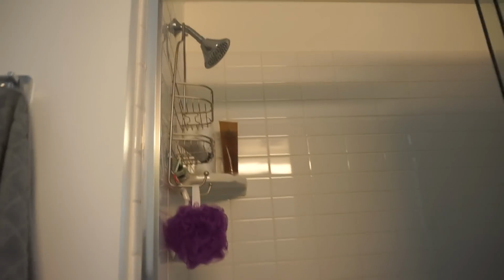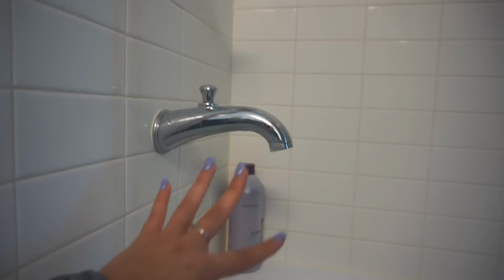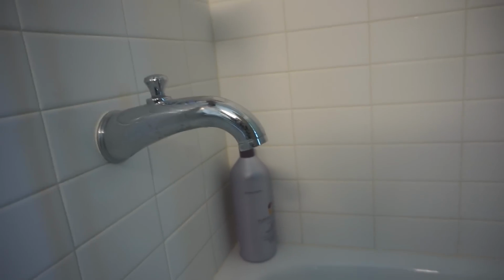And then my shower, which I absolutely love. It has really thick glass sliding doors, which I like. I love that the faucet, this is really random, but the faucet's really high. At my house that I lived in, it was all the way down here. And I just feel like this gives it more of a spa feel. Like when the water comes out, it's just so, wow.